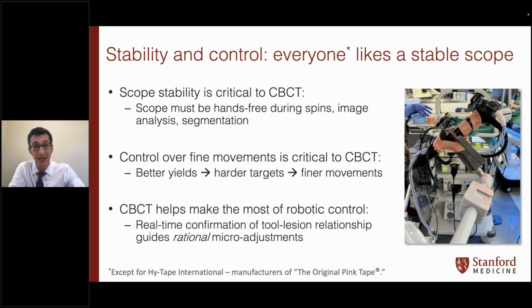Real-time confirmation, looking and seeing what the tool-to-lesion relationship is, helps guide rational micro adjustments. Not guessing, not taking a rough idea of where your target might be relative to your scope, but actually seeing my needle is medial and superior, my needle is lateral and posterior, and knowing in which direction you need to make a correction.